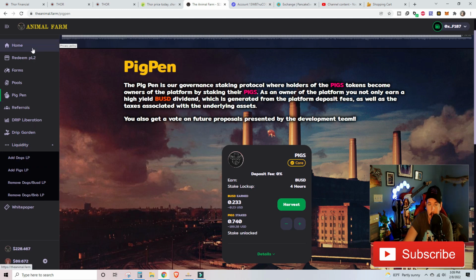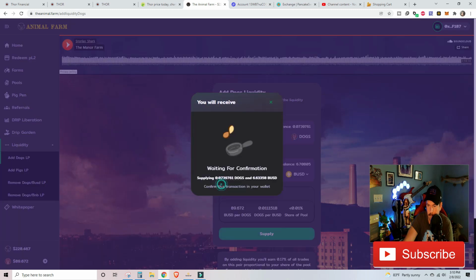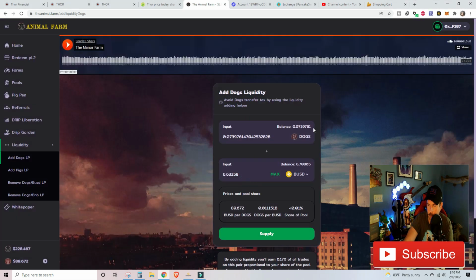So we're going to go back to Animal Farm, add dog LP. We have dogs and we have BUSD. So I'm just going to hit max right now for this. And it looks like we have enough BUSD to cover this. So we are going to hit supply, confirm the supply, wait for that transaction to complete, hit confirm, close out. And we're going to wait for this screen to refresh. Once this screen refreshes, we're going to go back to our farm and we're going to load it up.